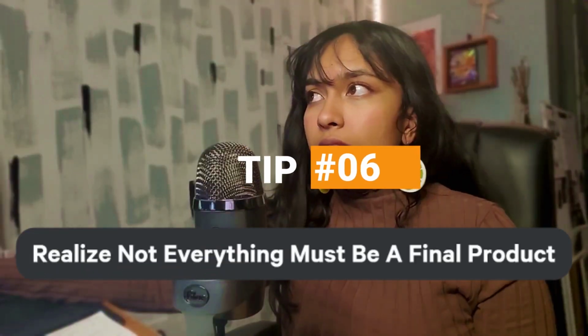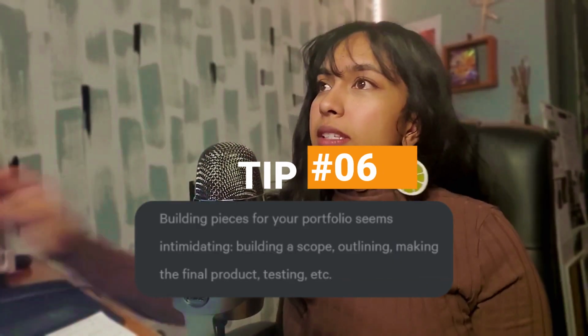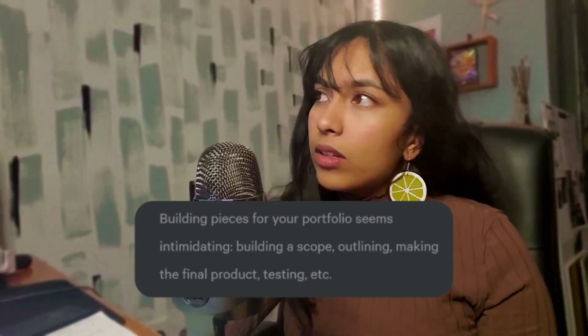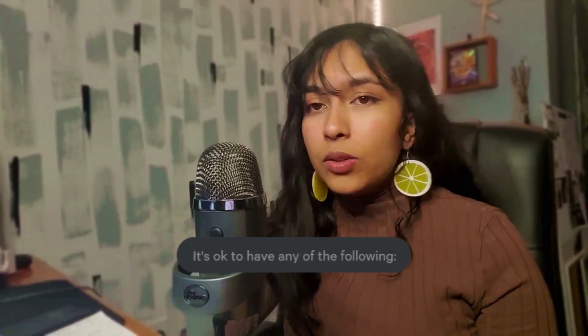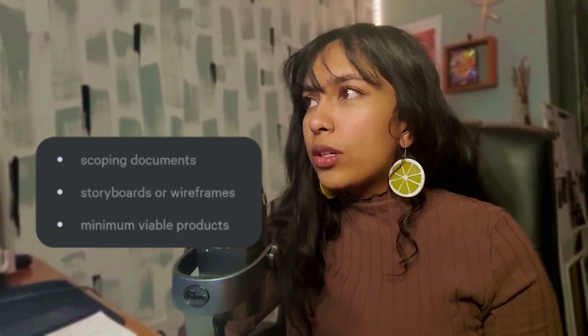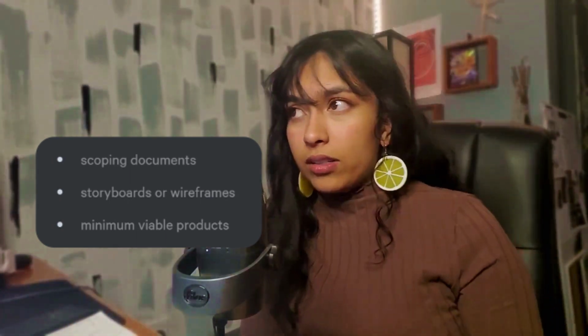Realize not everything must be a final product. Building pieces for your portfolio seems intimidating. Building a scope, outlining, making the final product, testing, etc. But it's okay to not have the following: scoping documents, storyboards or wireframes, minimal viable products.